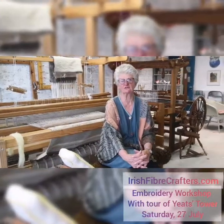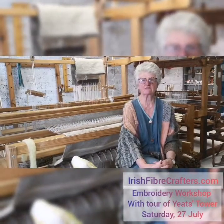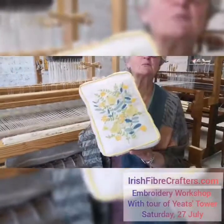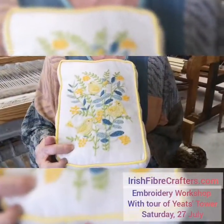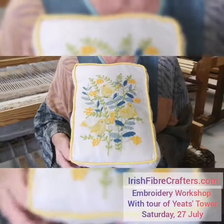Megan is going to teach the classic freeform embroidery and crewel embroidery, which is a form of the freeform, but it's done with wool, which is very suitable to us here, because this is a sample of crewel embroidery. So the stitches are made with wool instead of cotton or silk thread.